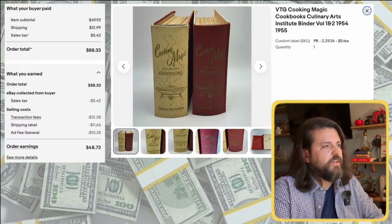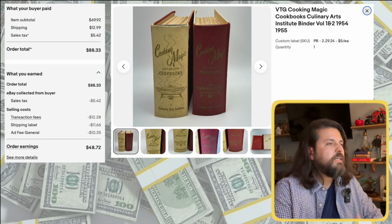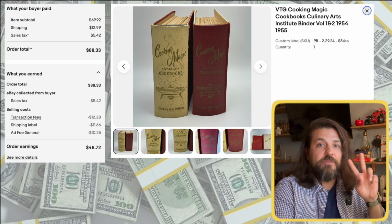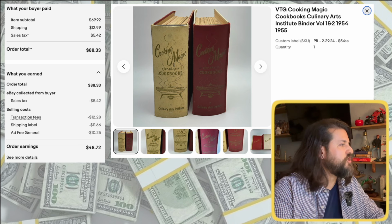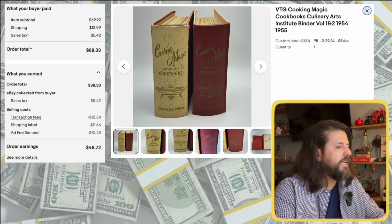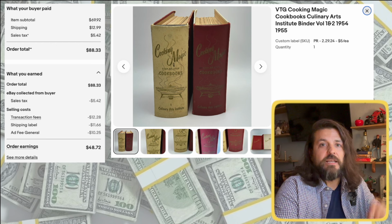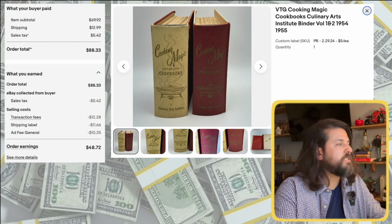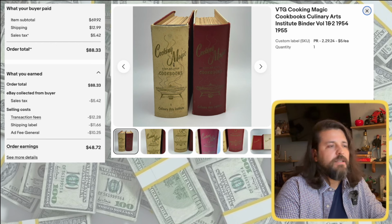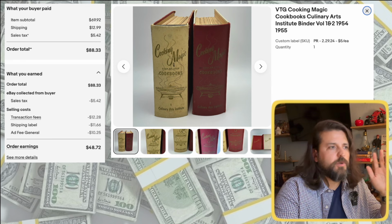Moving on, here we have Vintage Cooking Magic Cookbooks, Culinary Arts Institute. These were awesome. 1954, 1955, volume of 2. I bought them for $5 each. Sold them for $69.92, with $12.99 shipping. After fees and everything, I kept $48.72, minus the $10, so $38.72 in profit. I love these cookbooks. I was going to keep them, but I said, no, it's too much money. It's fine. I have a huge collection of cookbooks anyways.